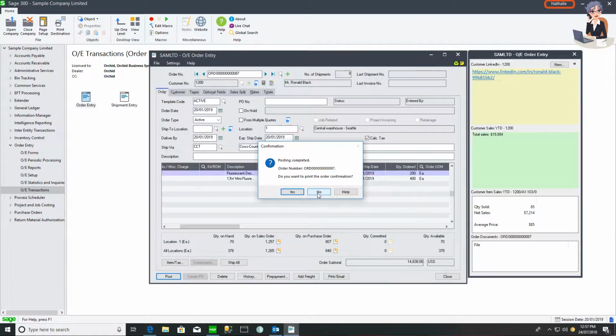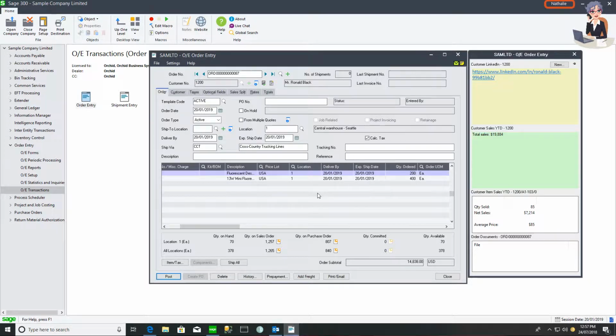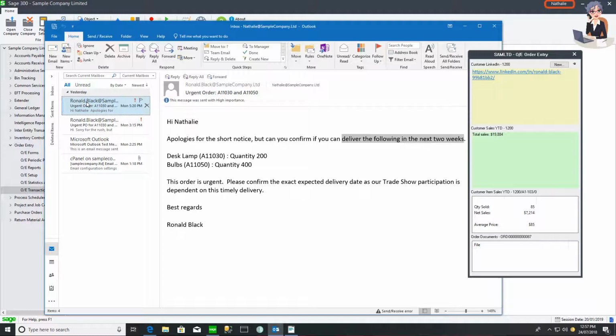So to facilitate the information sharing and the collaboration, I'm not going to print the default order confirmation, but rather I will file the email that's been received from Mr. Ronald Black by dragging and dropping from Outlook into the document management tray. And this is a new feature as of August 2018.